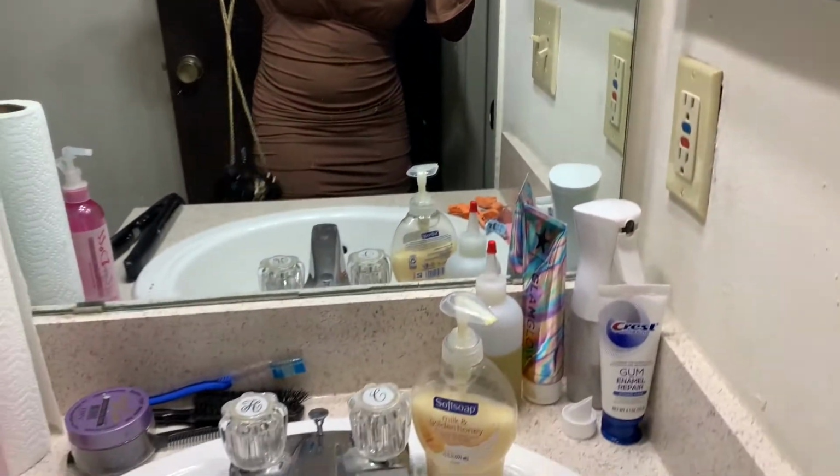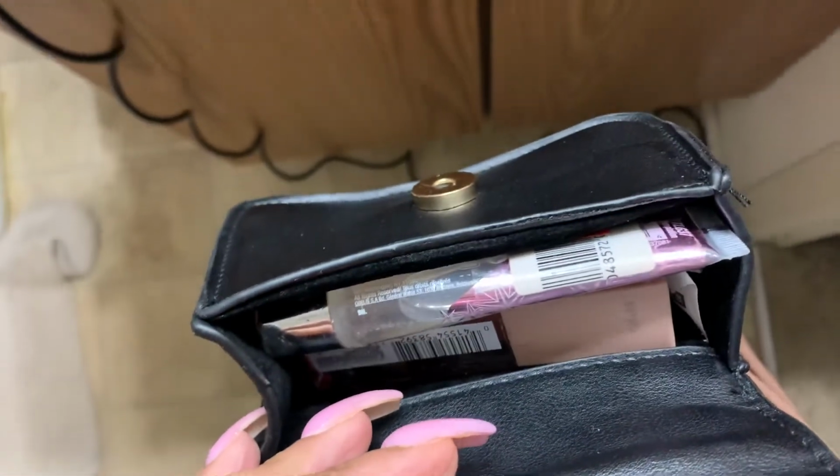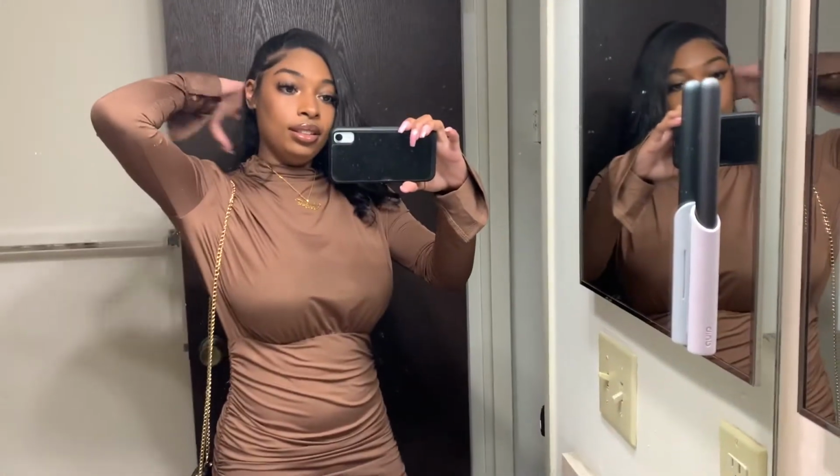I'm not sure where this came from. It's really cute, but the only thing is I can only fit my lip gloss in here. It's super, super small. So it's really cute though. This is it. So I will see y'all at the theater.